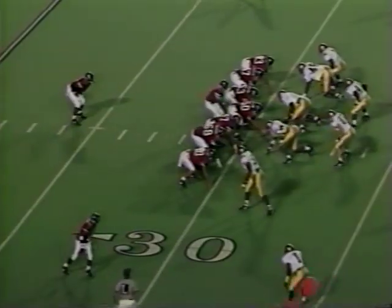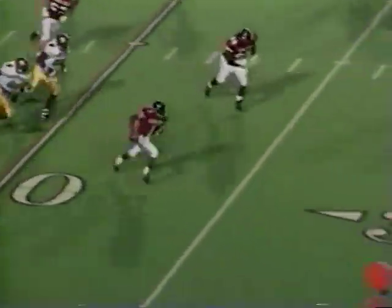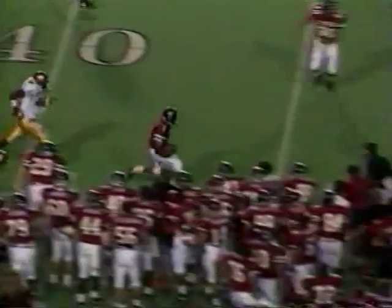Let's take it to 8 minutes, 32 seconds left in the half. First and 10 from the 31. Robert wants to pass. Now he tucks it and keeps and goes for 11.